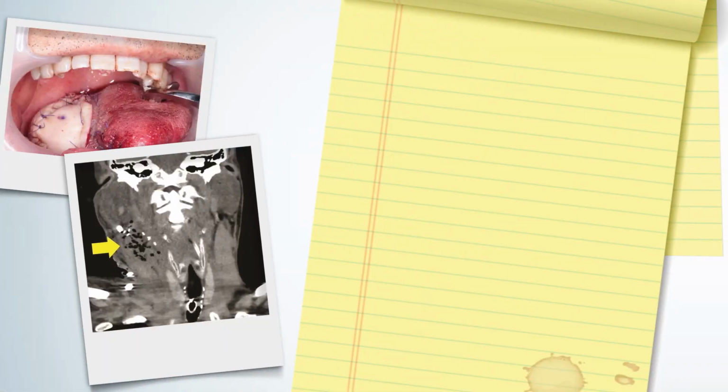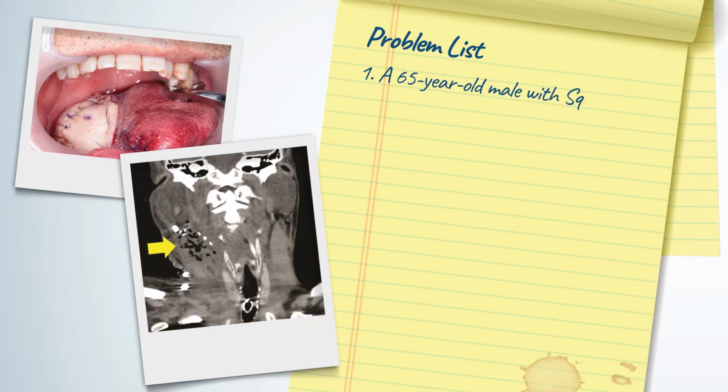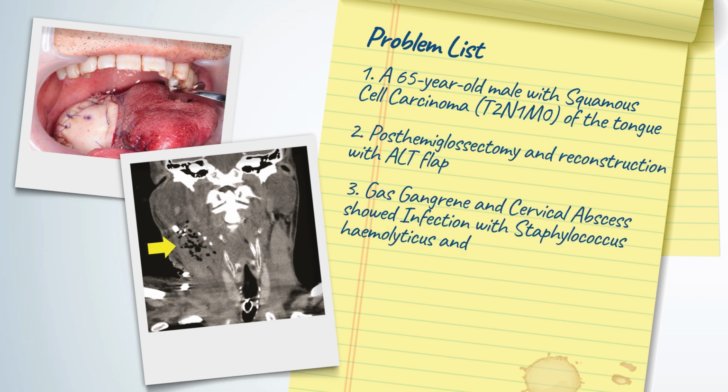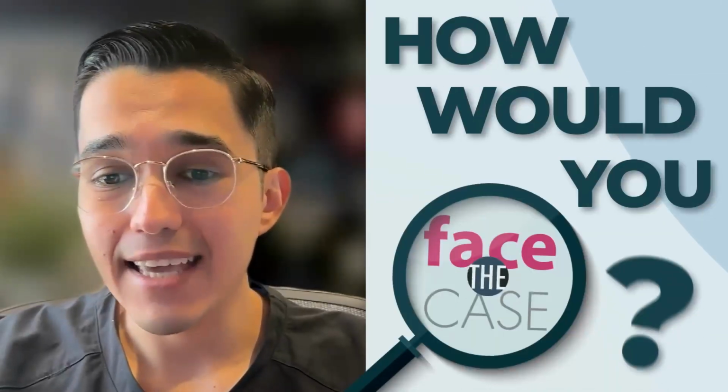So the problem list for this patient: he's a 65-year-old male with a squamous cell carcinoma of the tongue. Patient is post-hemiglossectomy and reconstruction with the ALT. Gas gangrene and the abscess collection showed Staphylococcus hemolyticus with Escherichia coli. How would you face the case?